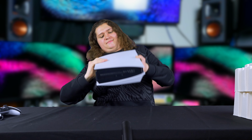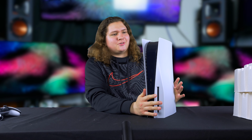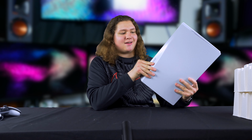Oh my gosh. Oh, there she is, boys. Gosh, this thing is huge. Alright, so, full disclosure, I've seen these in person, but only at, like, Best Buys when they're wrapped up in the little plastic display case. This is not a small console.